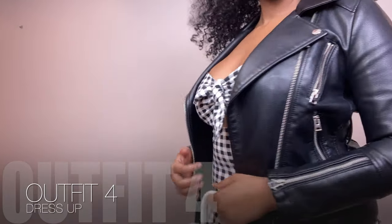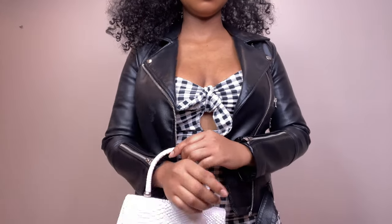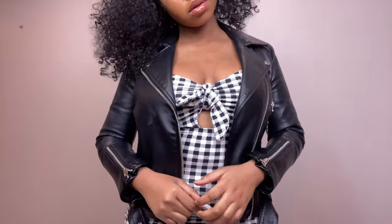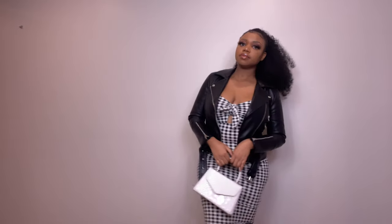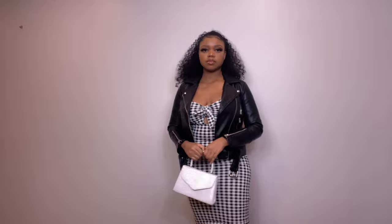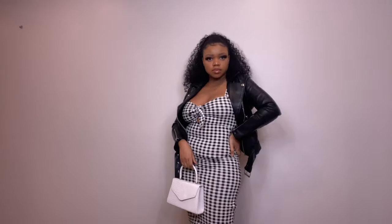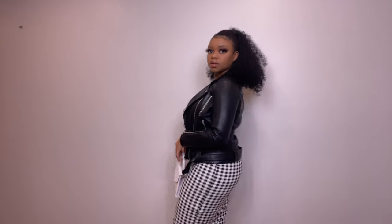So this is like my dressy fit, because even though I'm wearing the leather jacket, I could still wear it if I was going on like a date night or, I don't know, on a picnic, brunch, wherever I was going where I wanted to dress up more than usual. This is how I would style it. This is just a midi dress that I have on with an envelope handbag, and yeah, I would wear it with a pair of black heels.